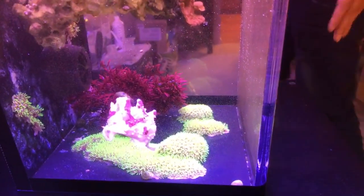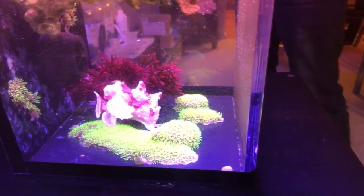So I guess maybe it's hunting the goby. The goby just escaped him. I don't know. That's why it's swimming all over the place.